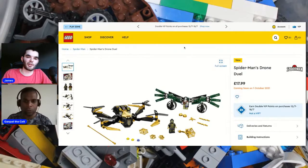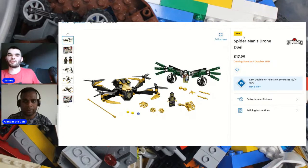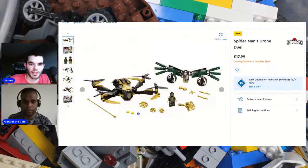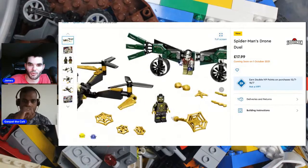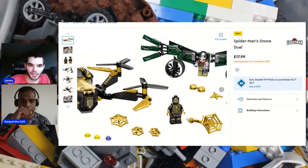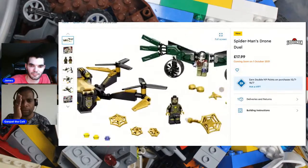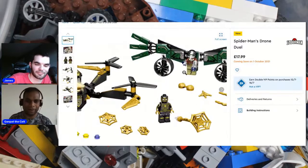Here we go. Spider-Man and Vulture. Oh, great. Drones duel. I thought it was Vulture. Well, it is probably Vulture. It is Vulture, isn't it? Yeah, there we go. He is. His wings look absolutely amazing. Annoyed that it's a stud shooter, but apart from that, you got Spider-Man in the gold suit as well. That looks really cool. And this drone. Gold. So much gold, man. Always believe. I like that.